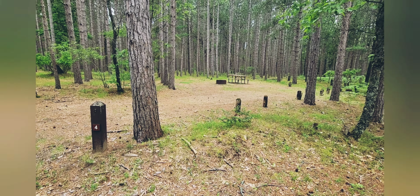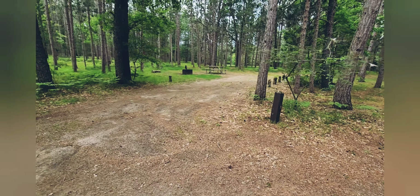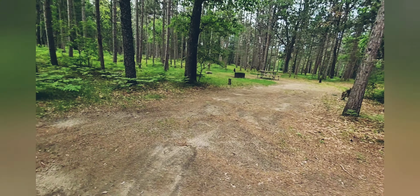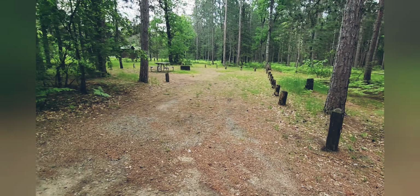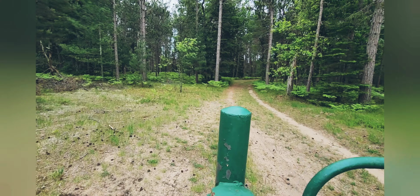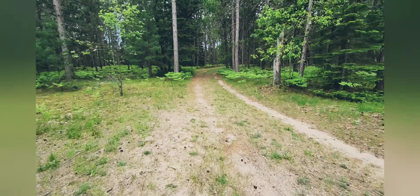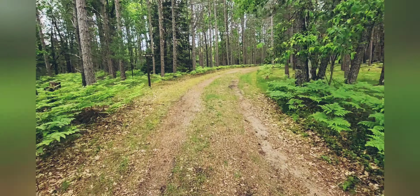But you can see it's a mix between the beautiful tall red standing pines and hardwood forest. Like I said, plenty of space in between the sites so that you don't have to worry about being right on top of your neighbor. Each campsite comes with a fire ring and a picnic table. This is really what I think of when I think of a rustic campground.